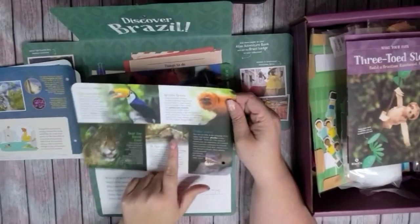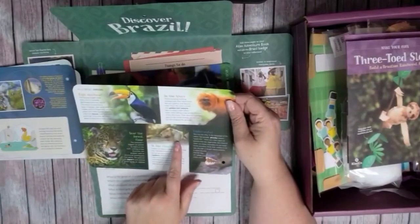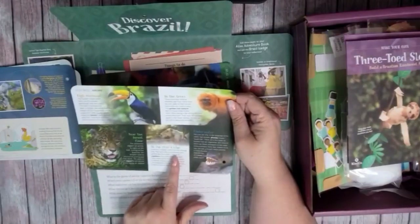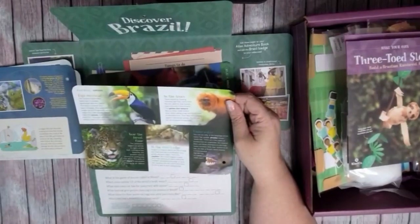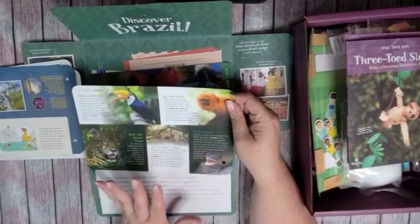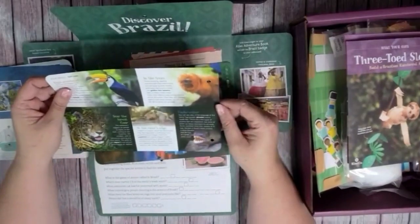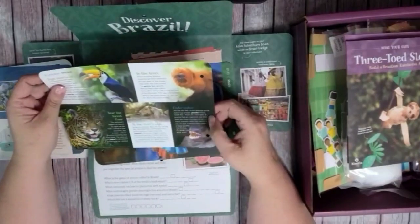Capybara. We just went to the zoo in March, and we basically saw the shadows of the capybara. They did not come out. We stood there forever waiting to see if they would have come out, and they didn't. My kids really wanted to see them, but we did get to see their shadows. They were eating like behind the scenes, so we kind of barely saw them.